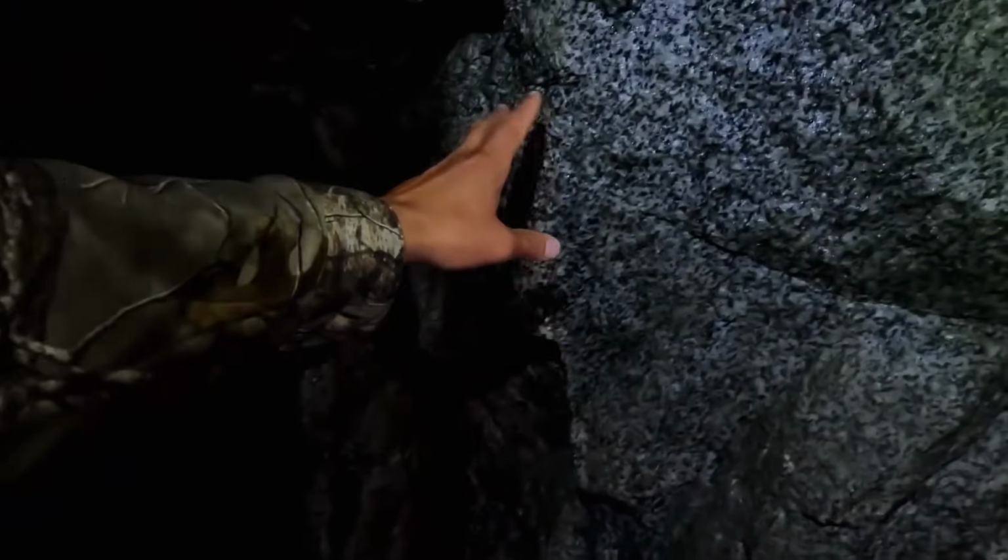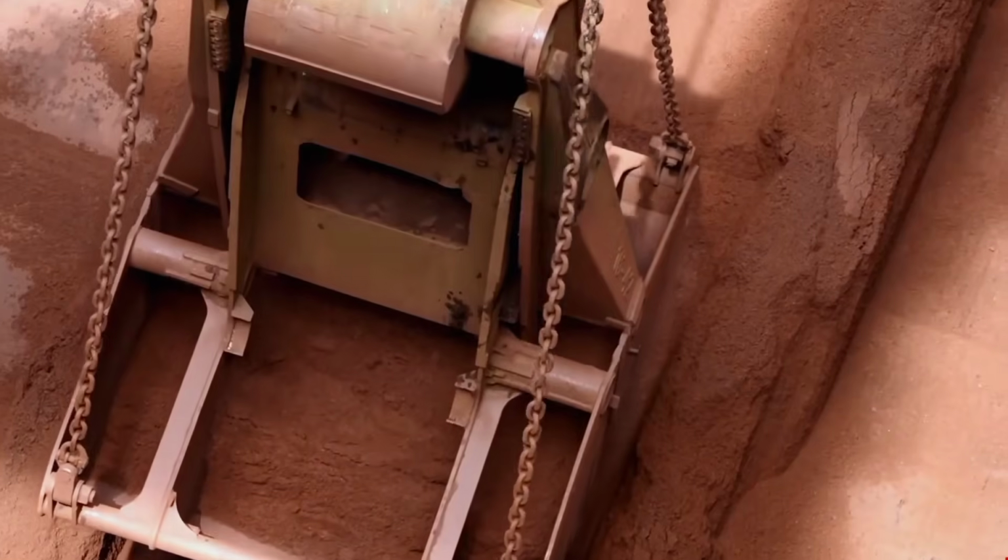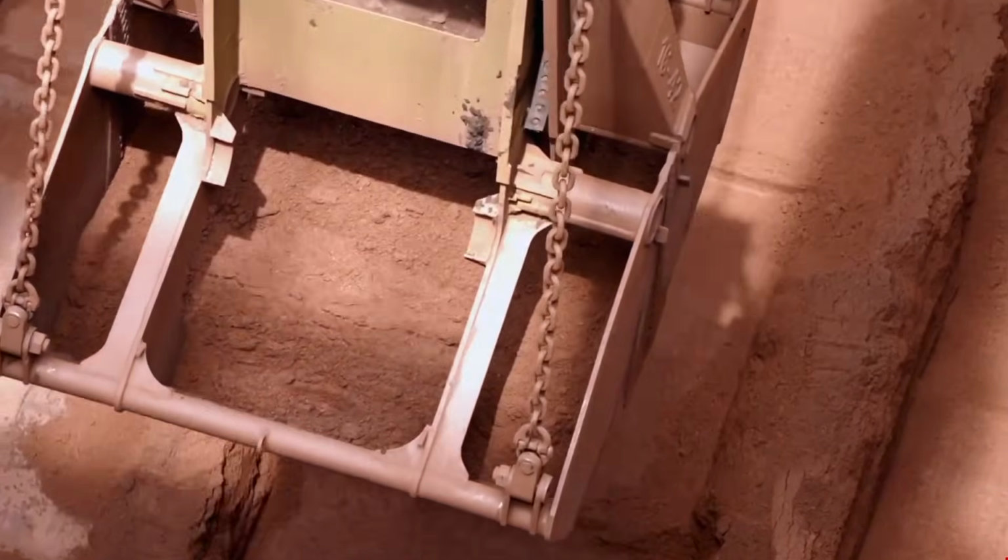Historically, entire economies were built on this step. Stamp mills, ball mills, crushers powered by water, steam, and eventually electricity. Not because gold was rare, but because accessing it was expensive. The difficulty of extraction is what preserved its value.